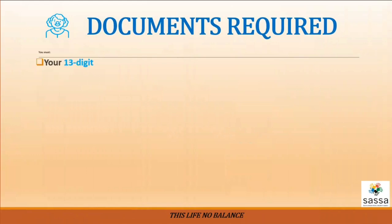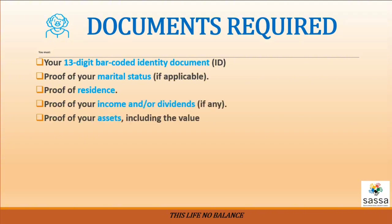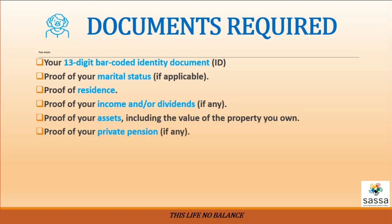Now, here are the documents that you must submit in order to start the application process. All right, so the first one is your ID. Your ID document is very, very important. The second one is your marital status, like a marriage certificate or whatever, as proof that you are married or divorced, if it is applicable. And then proof of residence.